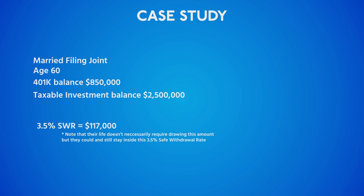So from here, we're going to map out how they can basically have that level of income and pay no federal tax by understanding how to blend their ordinary income from what they have in their 401k and their capital gains from their taxable accounts, how to blend those together to pay nothing in federal tax.